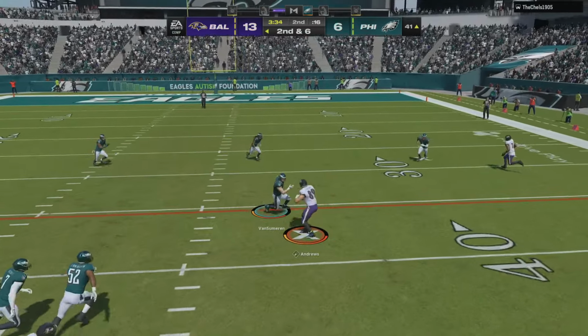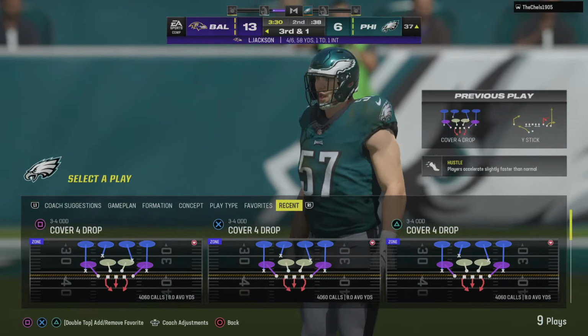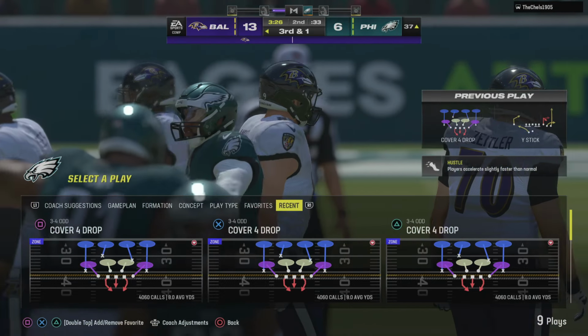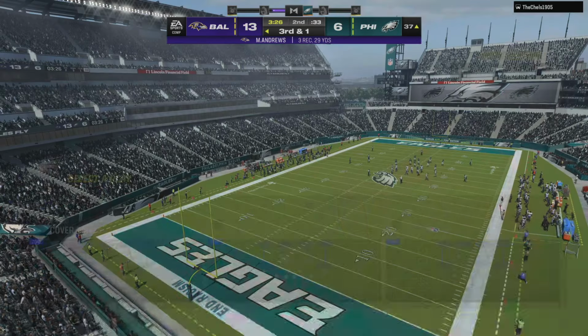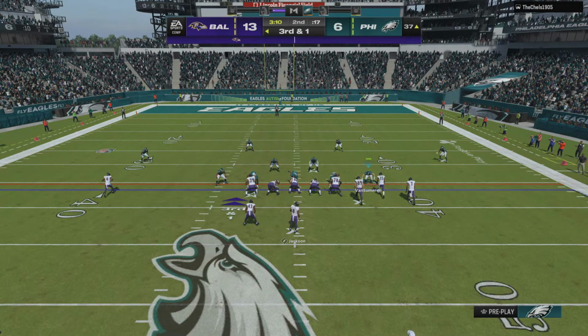Now Jackson on second down. A short throw caught by Andrews. Give him a gain of five on the completion. And now 1 yard to go on third down. They gave up the completion there, but this is what zone defense is counting on. Catching the ball and not much run after the catch.